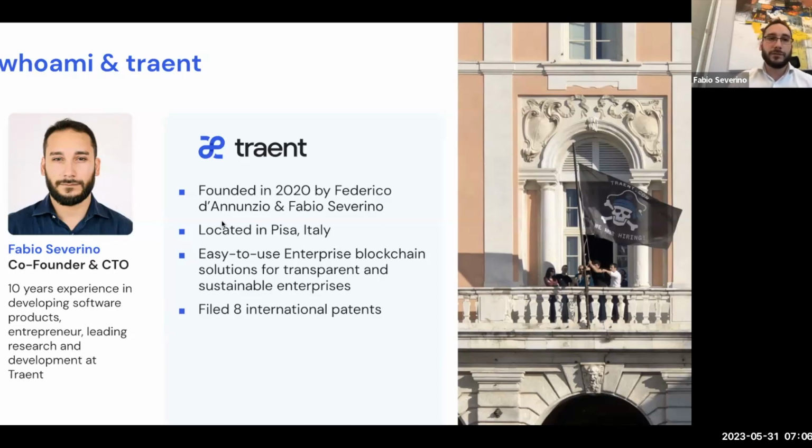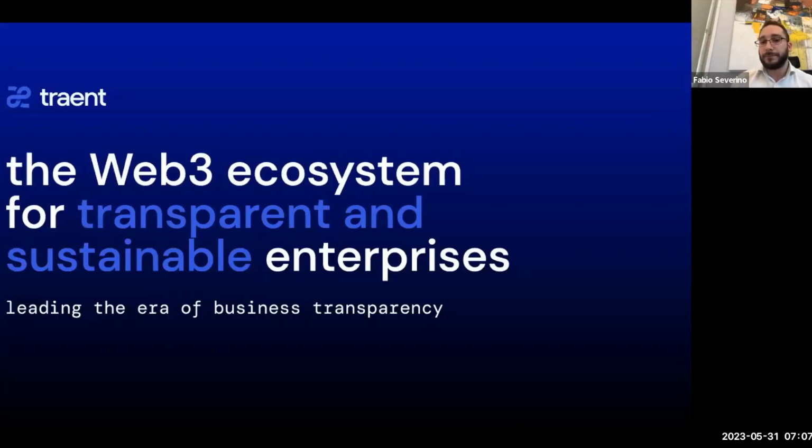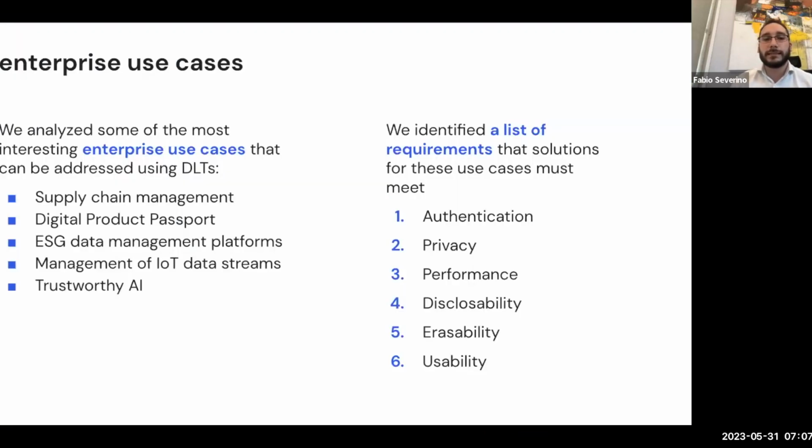And in the last 3 years, I led the research team of 6 people and the development team of 15 people. And we produce interesting research. We submitted 8 patents internationally, and we published some scientific papers, but most importantly, we developed a new ecosystem, which is an ecosystem for transparent and sustainable enterprises that is based on blockchain. So it's a Web3 ecosystem.